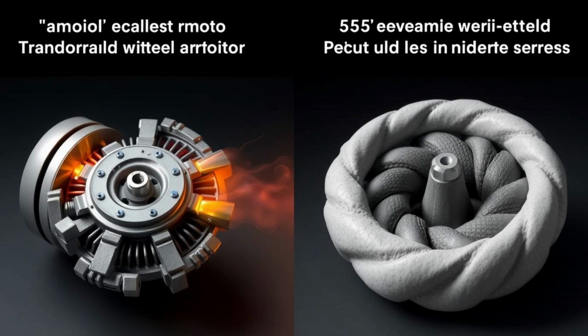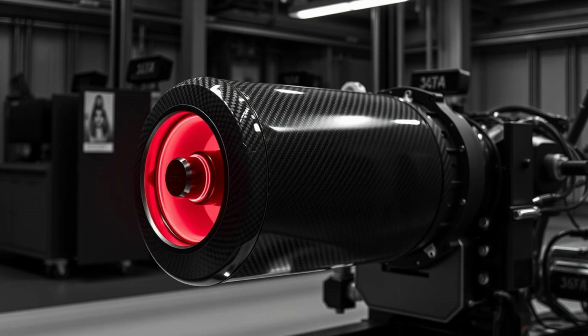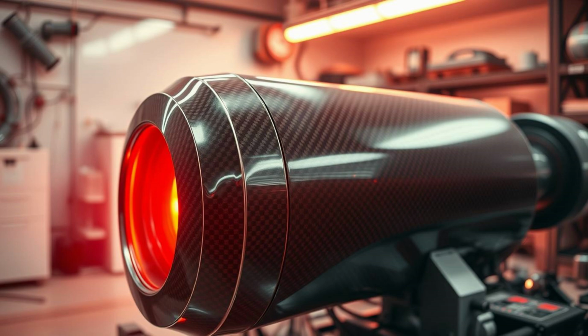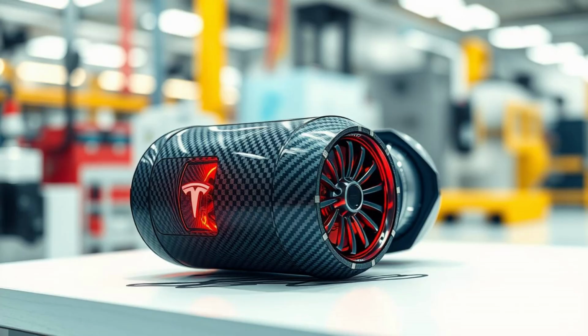The automotive world has just witnessed a seismic shift, one that redefines what electric vehicles are capable of. Tesla's latest breakthrough isn't just an incremental upgrade, but a declaration of technological dominance. Elon Musk has once again defied expectations, unveiling an electric motor so advanced that industry experts are calling it a glimpse into the future of transportation. This isn't merely another step in the evolution of EVs, it's a quantum leap. A disruption so profound that it could render competing technologies obsolete before they even catch up.